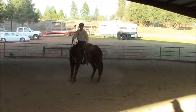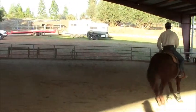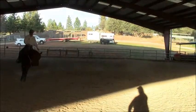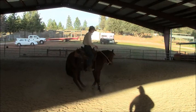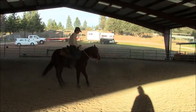It's a little bit better right there. Still very, very lazy, but that's where he's at this time. I can't compare him to another horse, so I need to keep him in control with himself. Whatever he's doing, I need to make that better. Give him a little kick. Get it around. Come on, take care of your feet.